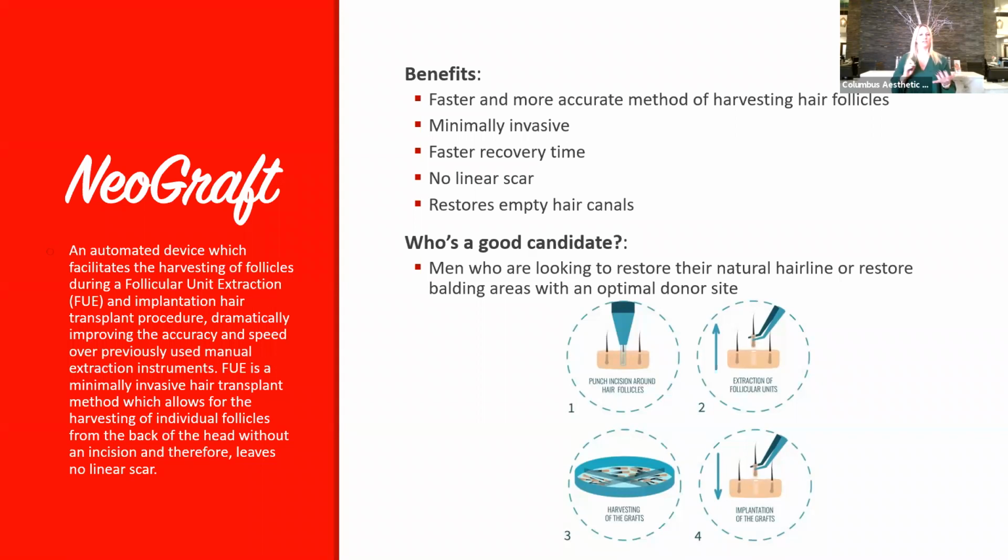Neograft is a device. It's actually the name of the device we use to harvest the follicles during FUE, or follicular unit extraction. It's a hair transplantation method that we've been using since we embarked on this hair restoration program here at CAPS, and we've had tremendous success with it. It's extremely gratifying because people are just happy.